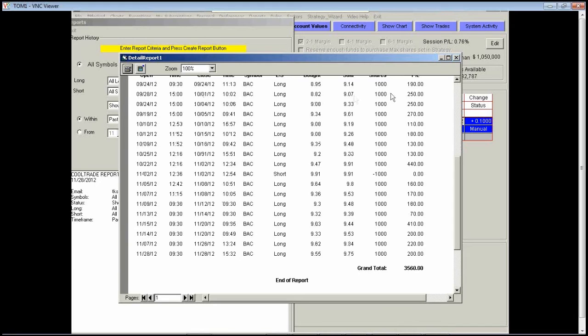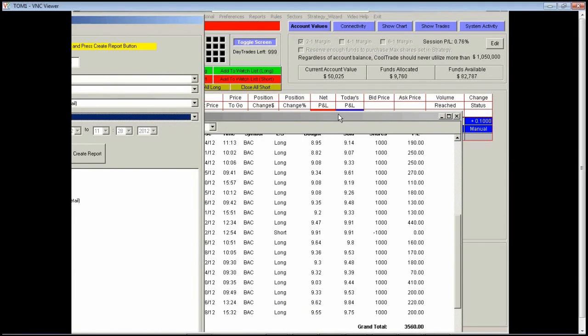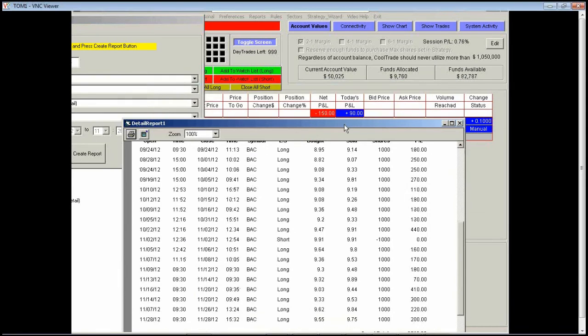So these are all the trades that it's done since 9/24, and you can see down at the bottom what the total is, $33,560. So what's really impressive about this is, you look at our open position. If you want to find out what our net is, we would subtract the $35.60 from the $150, and that'll give you your net. And we've only got $9,760 allocated on this one.